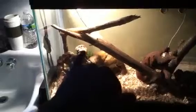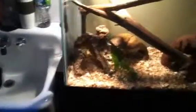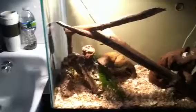Her temperature right now is about 96, and that's where the thermometer is right there. So it's a little bit on the warm side for her, but like I said, the other side of the tank is at 72, and that's the cold side. And she seems to be doing pretty decent right around where that lamp is, so she likes it a lot. And I leave her alone, just basically turn on the lights and let her be.